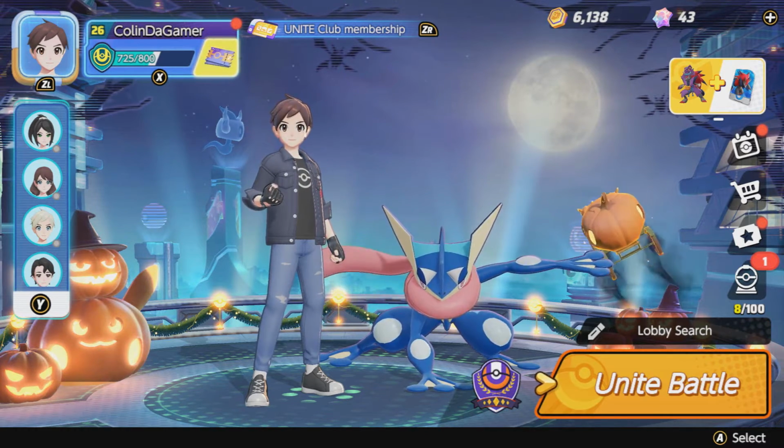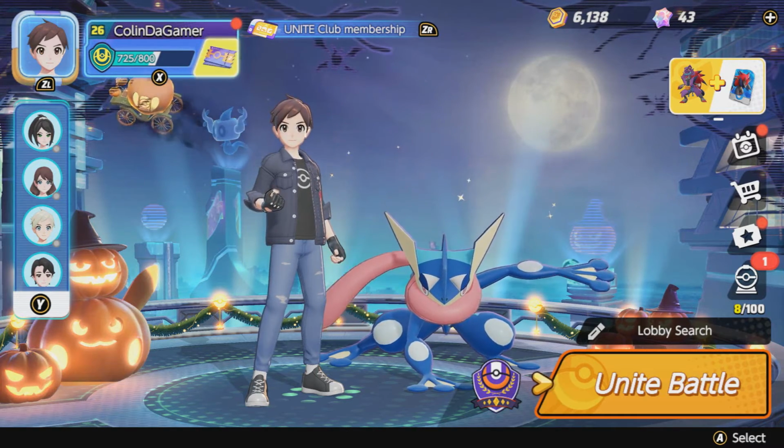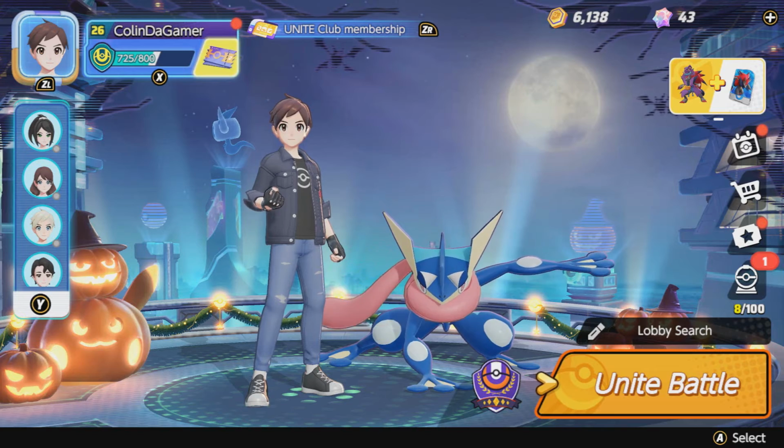But yeah, so it'll probably be a ways out before I can do Scizor, but I do have most of the Pokemon. I'm probably only missing like 10 out of the whole roster. So yeah, definitely have plenty to show off.